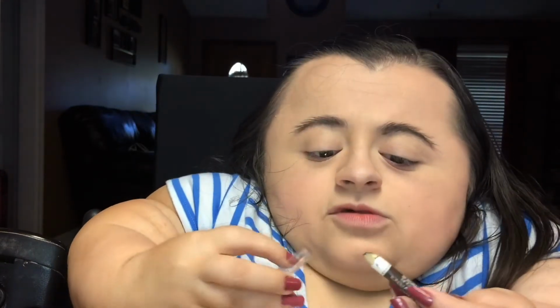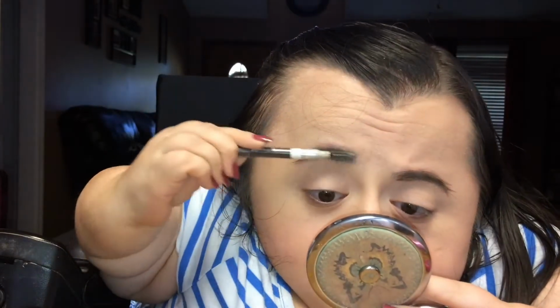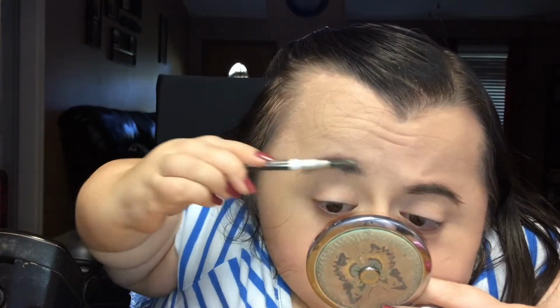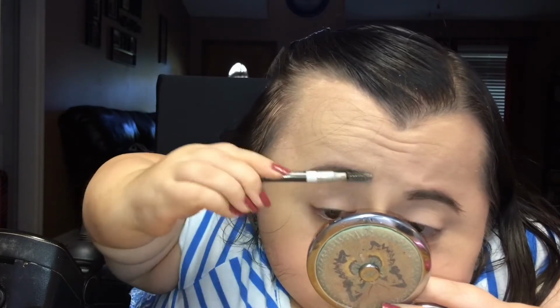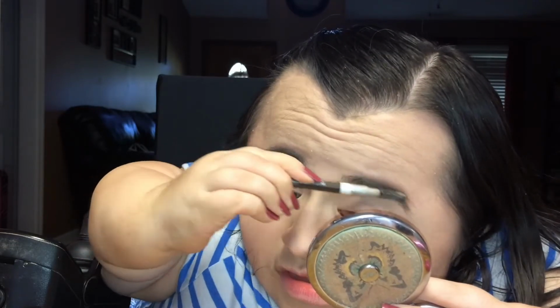This one I have to fill in a little bit more than my right eyebrow because this left eyebrow over here, for whatever reason, has less hair than this one. I don't know why, so it's kind of weird. So I'm just going to quickly spoolie through them.